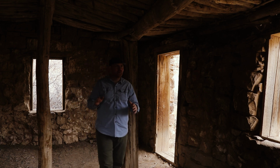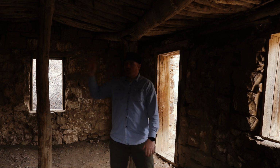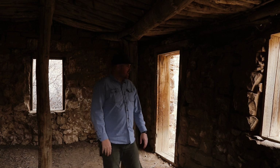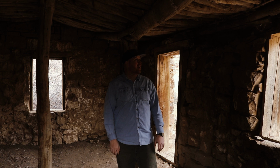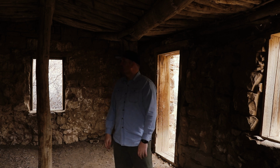Can't imagine how cool it would have been to have built this out of rock and been homesteading or cattle ranching right along the Green River right here. It is such a beautiful sight and an incredible find. I'm just blown away. I haven't been here before. I'm so glad that I'm up here sharing this with you because, man, it's stunning.